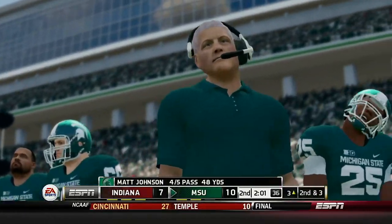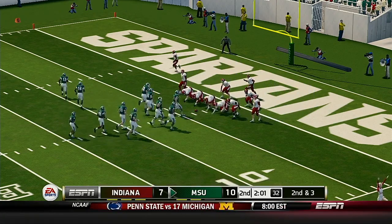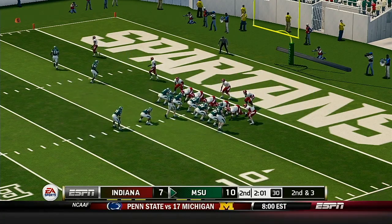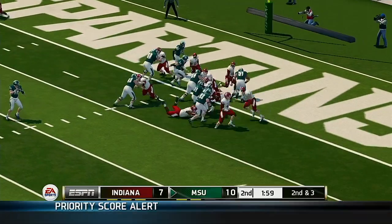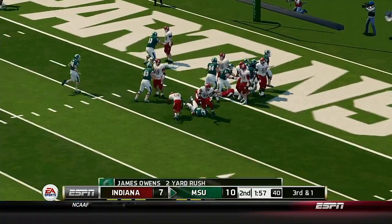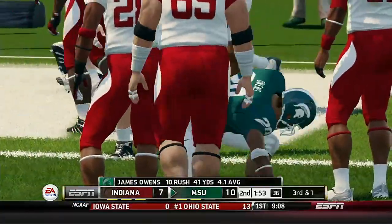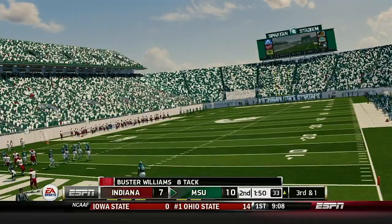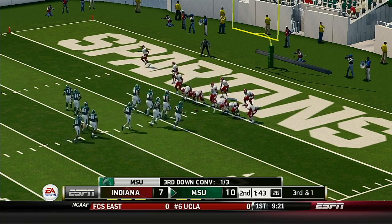The Spartans taking their first time out of the half. Second down, and they're going to need about 3 yards to pick up the first down. Defense and their short yardage package. And he hits him hard at the 2 yard line. Gain of 1 on the play. That'll make it 3rd and 1. And this is the 14th play of the drive.